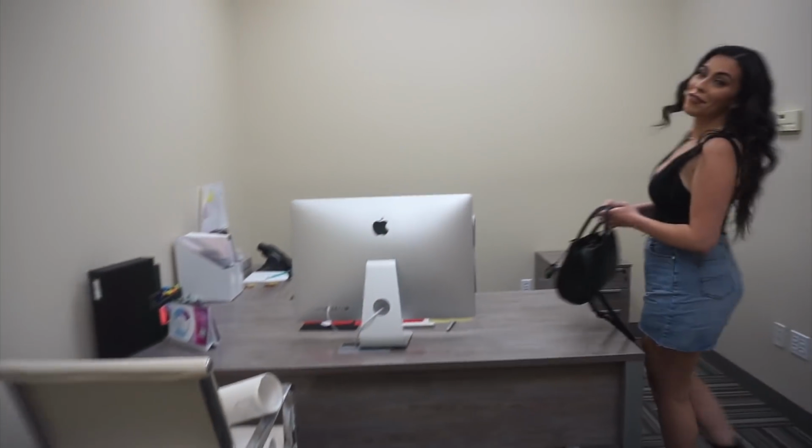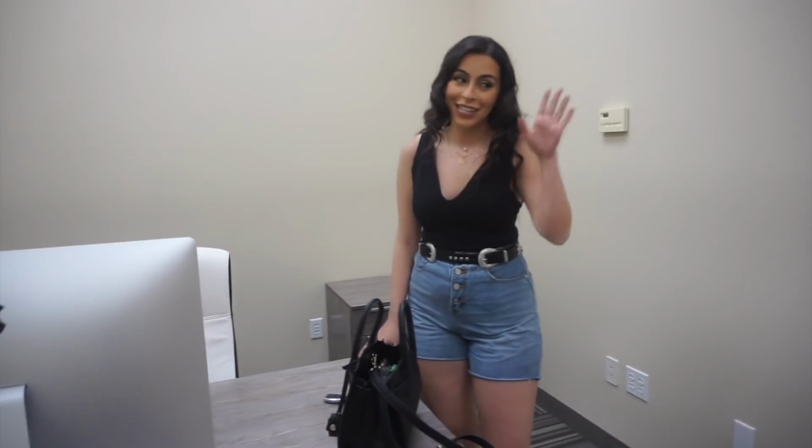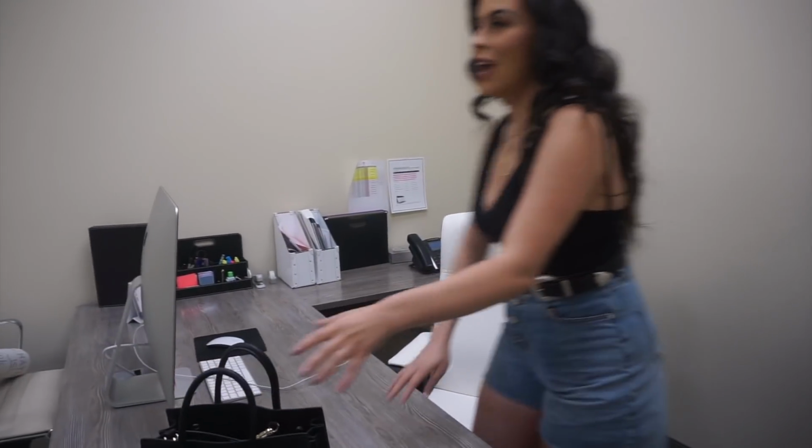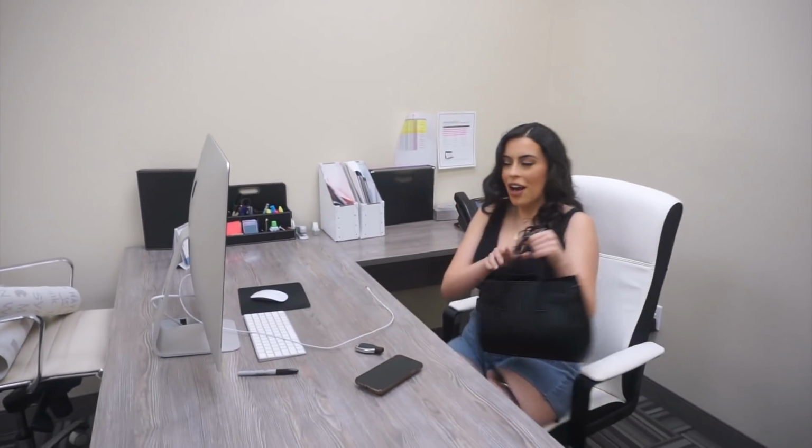So guys, don't laugh. This is my very empty office. It's not fancy, but you know, you got a desk, you got a computer, you got a chair, that's all you need. So this is where I spend, I would say, 40% of my days in this office, just taking care of business. And then I would say 60% of my time is in my beauty room, which is still under construction. I know I've told you guys it's been under construction for like months now. I'm still working on it. It's taking too long, but it's in the works.